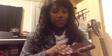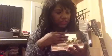First place I went was online, and I got something that I've had my eye on forever. It is the Too Faced Chocolate Bar Palette. I am so excited about this. I haven't used it yet. It smells like chocolate. I mean, it's chocolate and it's makeup, so you can't go wrong with that. It's so pretty. Look at that, so pigmented. Amazing.